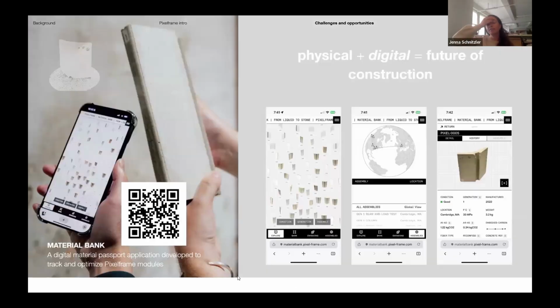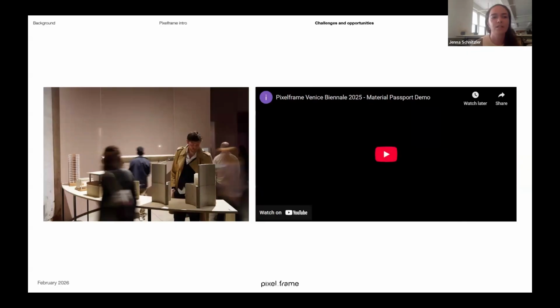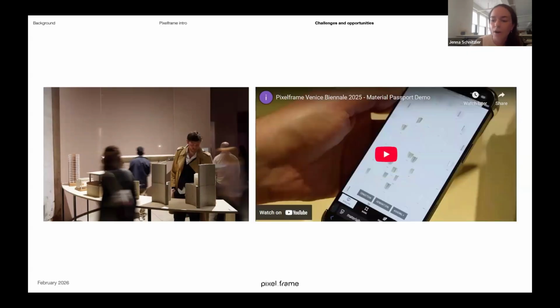A key part of the reinvention of concrete is the leveraging of digital tools. A lot of our work is hinging on the use of material passports, which is just a digital record that documents the materials, components and products used in a building or object, detailing whatever data is essential for the use of that product.